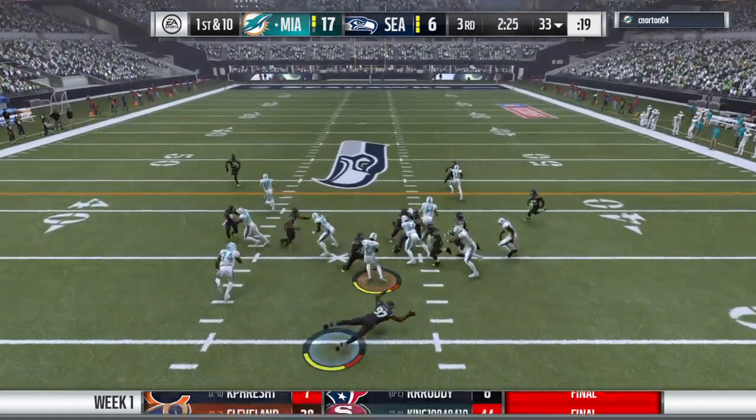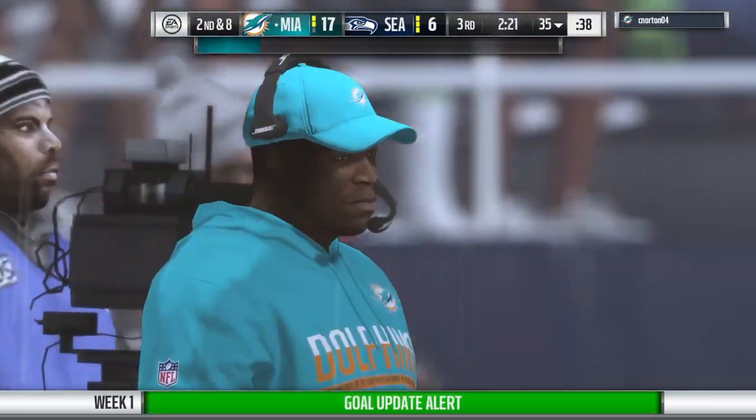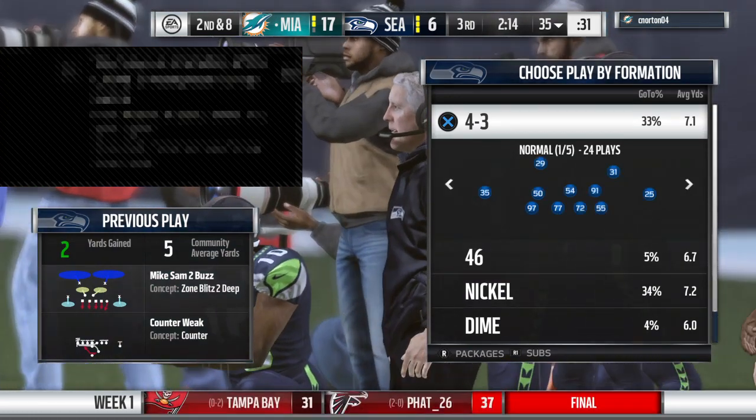There's a handoff to Ajayi to begin the drive. And he'll get this only up to about the 35. 2 yards on the carry there. It'll be 2nd down. That's a good play by the guys on the defensive side of the ball. Held him to a gain of 2.